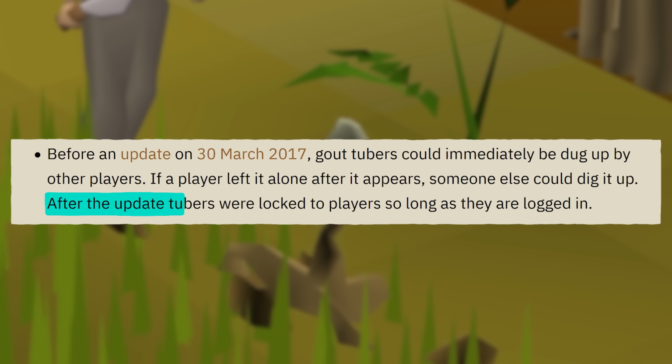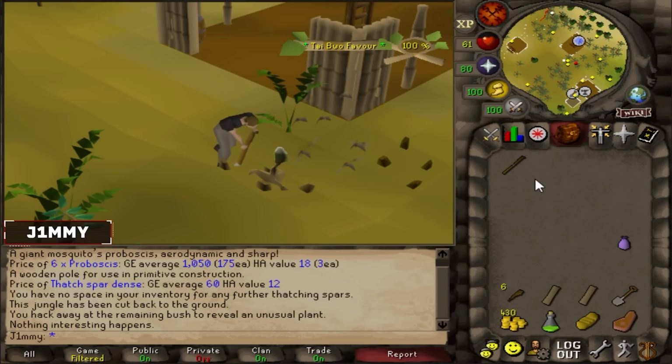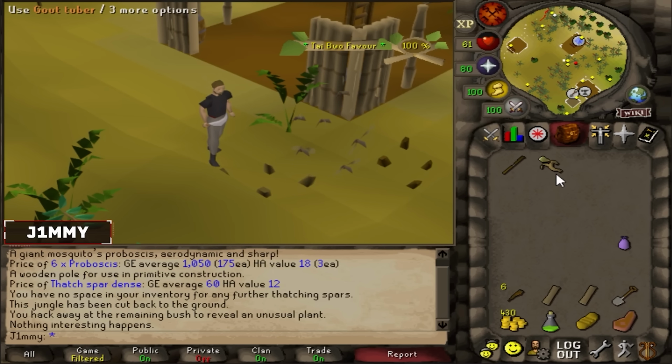Now only you can dig up a Gout Tuber that you find, no one else. While the method wasn't illegal, many of the bot farms that abuse this method were in fact banned.